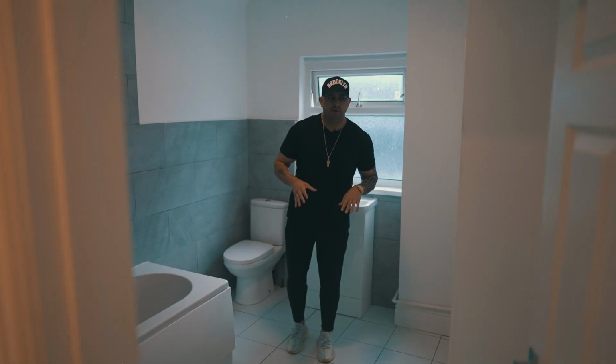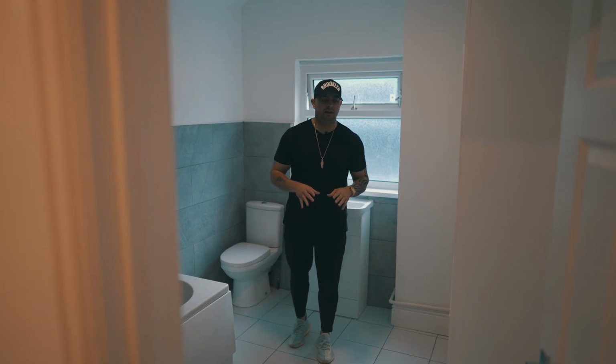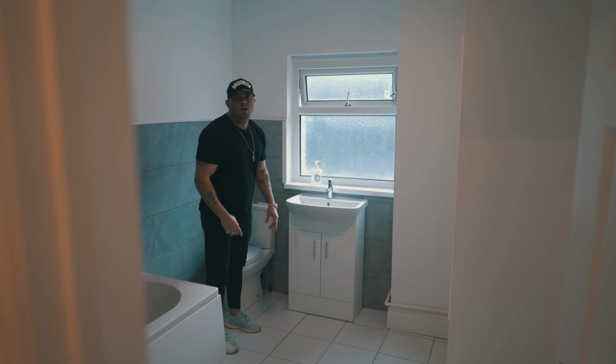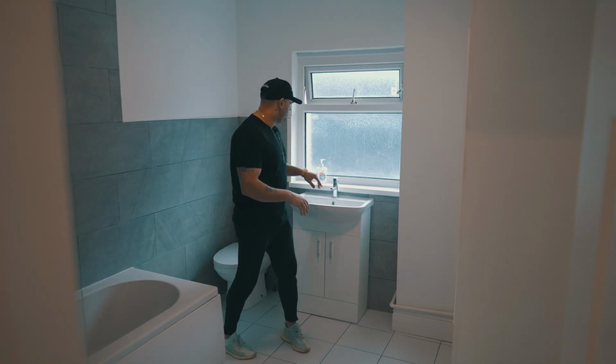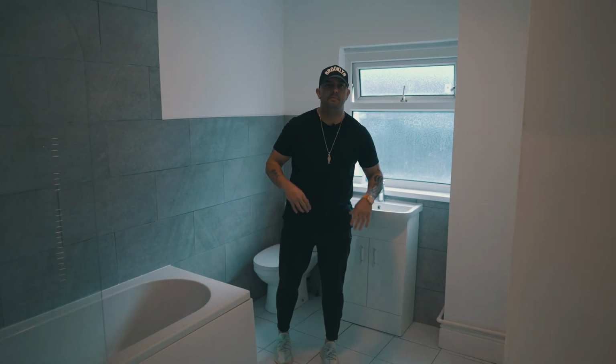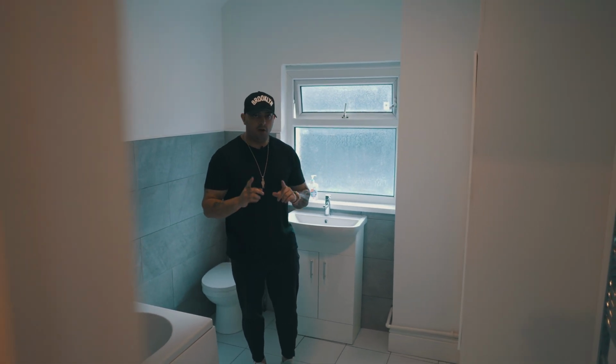We're inside the bathroom, second favourite room of the whole house. Couple of things I'm not happy with. First thing I'm not happy with, the pipe. I wish I was here because I would have run a vanity unit all the way across there just to hide the pipes behind there. But again, I wasn't here. I took my eye off the ball. I'm not happy about it.